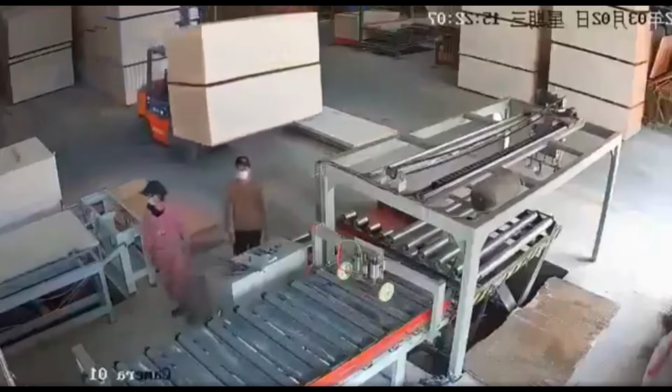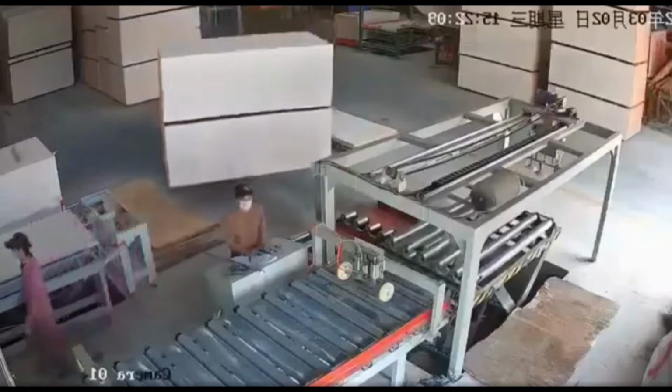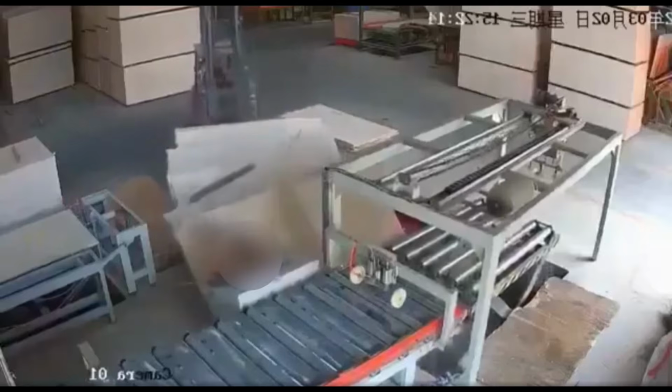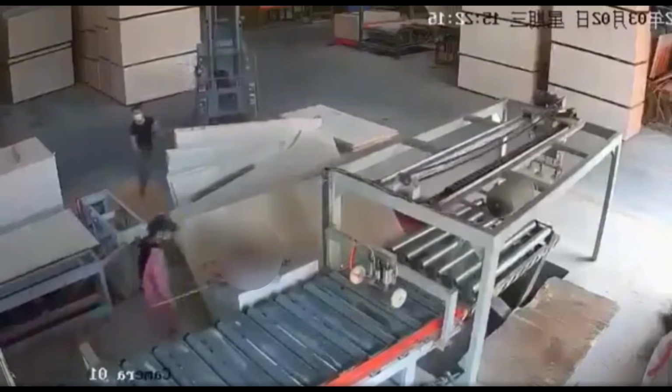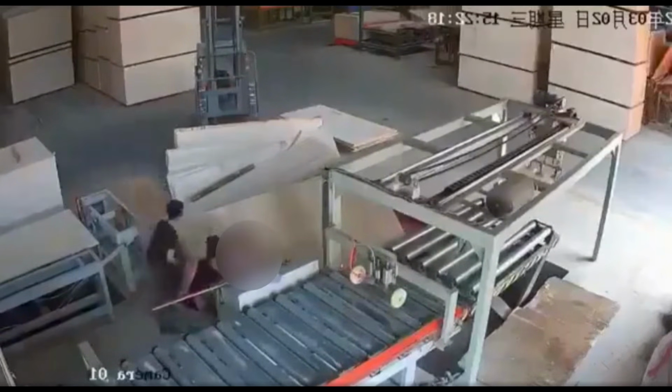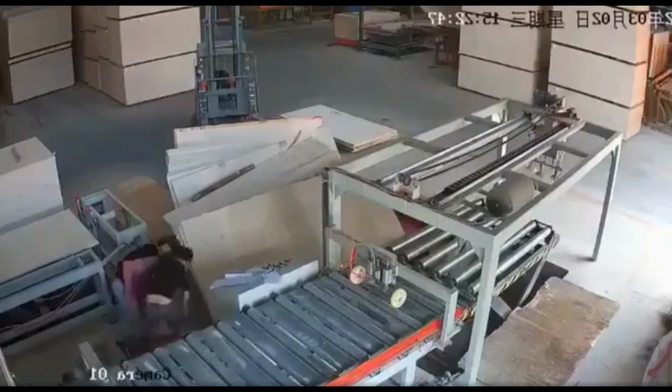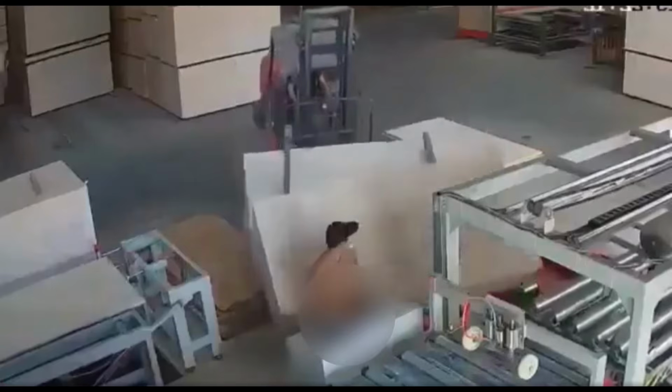At a lumber facility, a forklift was carrying a tall stack of wooden boards. The operator lowered the load near a worker. At first, everything seemed normal, but once the stack touched the ground, it shifted and slid into the worker. Employees rushed to help, but the load was too heavy to move easily.